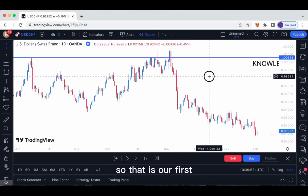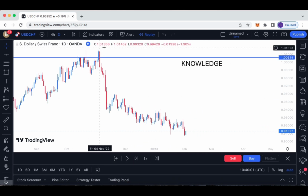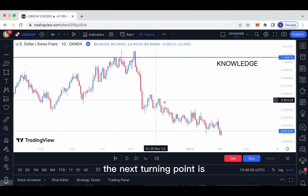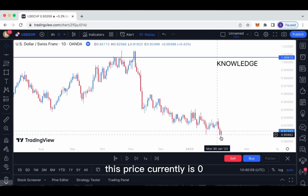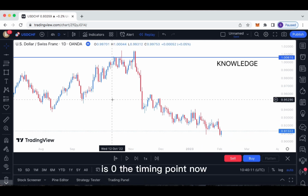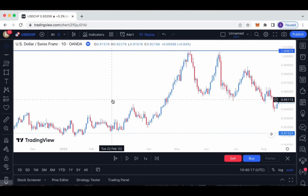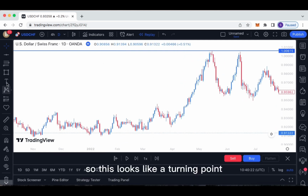So that is our second thing. After identifying the trend, now we identify the turning points. That is turning point 1. The next turning point is where we're going to mark out this zone, where price currently is. Let's see, is it at a turning point now? You can see currently the price was down here. So this looks like a turning point.